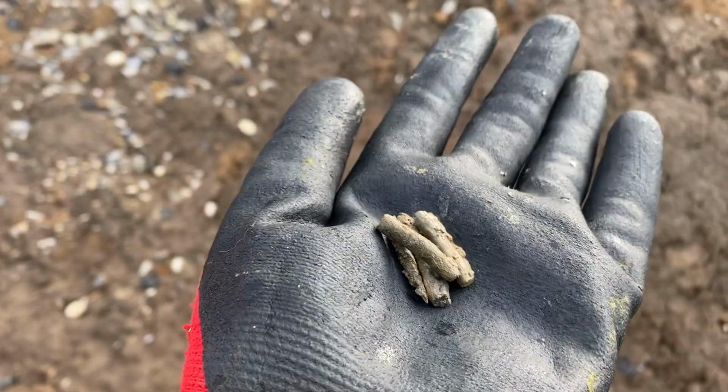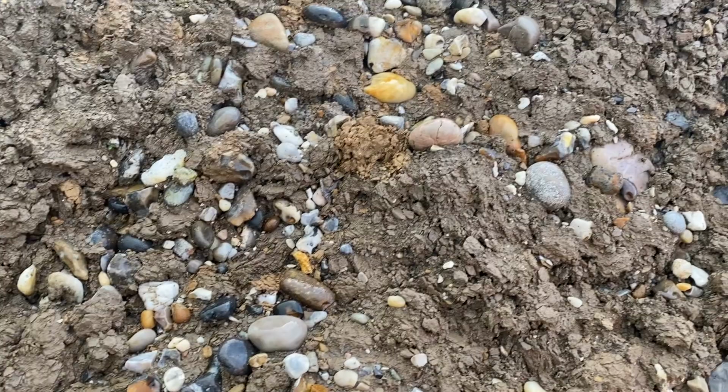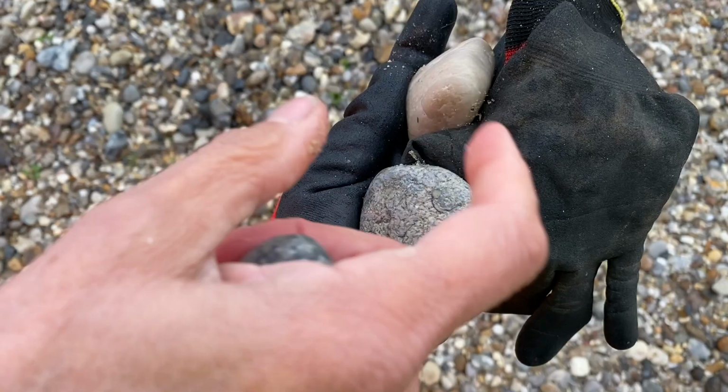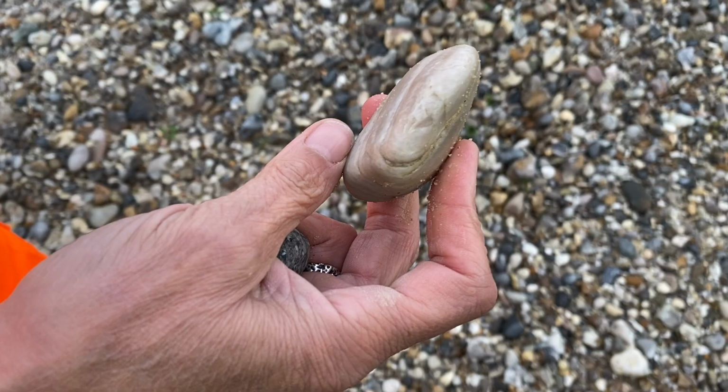But if you're lucky, you find some little nodules that look cool. Oh, okay, little round. Do you mean the round flint? That's where sometimes in the nodules you find little bits of lobster or crab. So that's a bit of flint, and that's been in the sea and hit other flints. I see. This was the sea at one point as well. Yeah. That looks like a piece of quartz again. Nice and stripy.